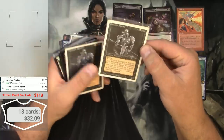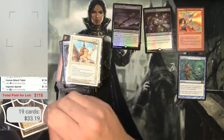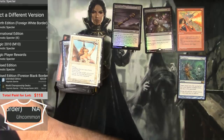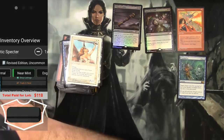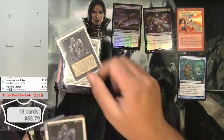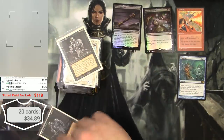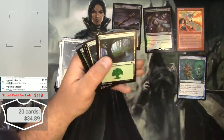And then actually a revised Hypnotic Spectre is pretty decent. It's not a fourth edition. Revised edition, yeah, buck 70 there. And then I got the fourth edition right here. So those are both over a buck. Pull those.